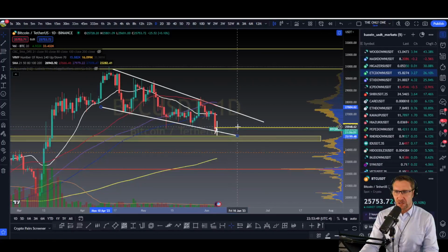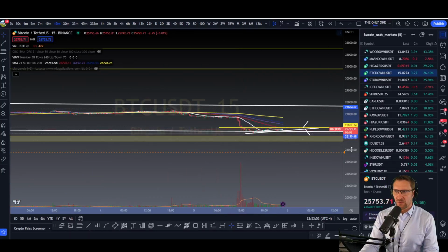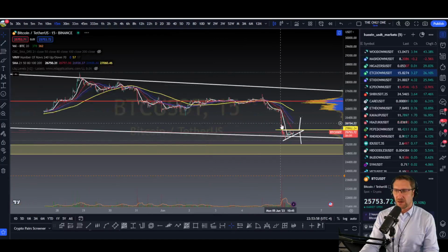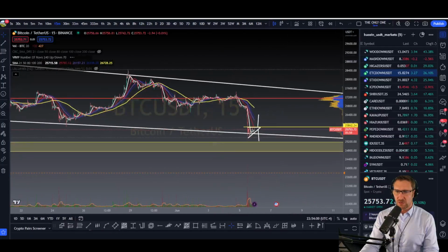So that's my Bitcoin update. The insight that I'm looking at, the smaller time frames. And so we went from the weekly to the 3-day to the daily to the 4-hour to the 15-minute. And I just wanted to keep you up to date with what's happening.